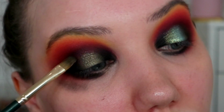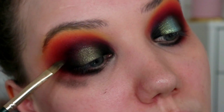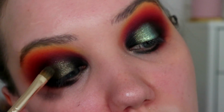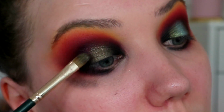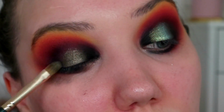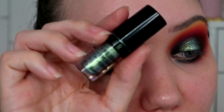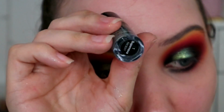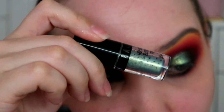Using very gentle pressure on this flat brush, which is not great for blending, I'm just going to drag it into the black on either side, to start blending it and making it look a bit more seamless. We're going to come back slightly to this anyway. And then in with the fun part, my Barry M holographic eyeshadow topper, you know how much I rate these. This one is in the shade Supernova. It's the green reflect one, obviously.